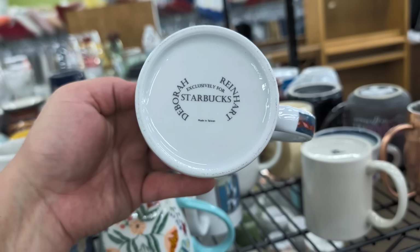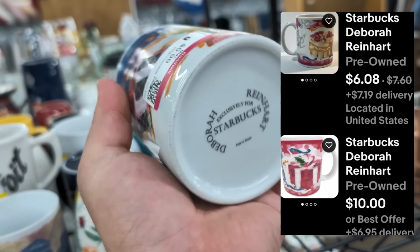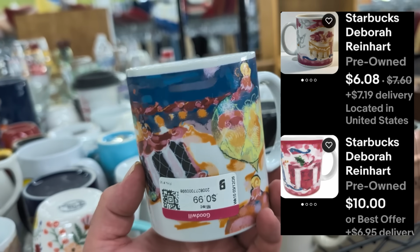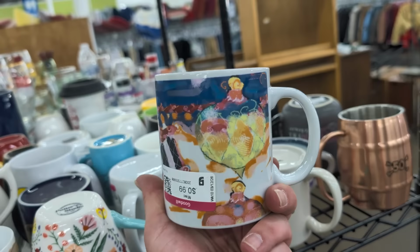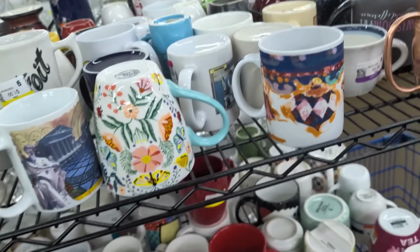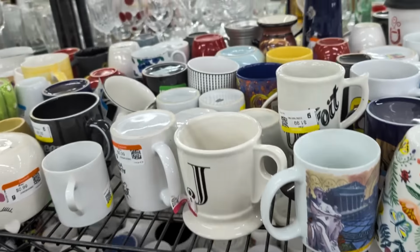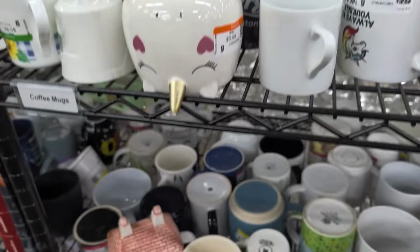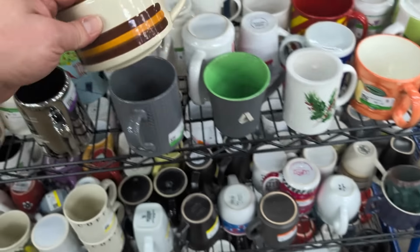Oh, Starbucks. Deborah Reinhardt. Interesting. So it's like a designer mug for 99 cents, huh? I wonder, we might have to look that up. It's in really good shape. Surprisingly, it doesn't go for very much. I was very surprised. And I think since I'm not finding any other ones, I'm gonna leave this one and the Stonecrest guy behind as well.